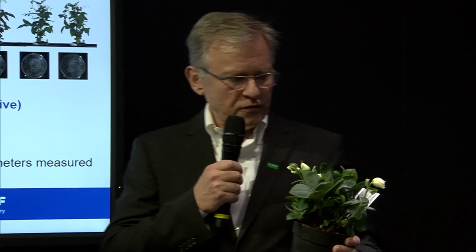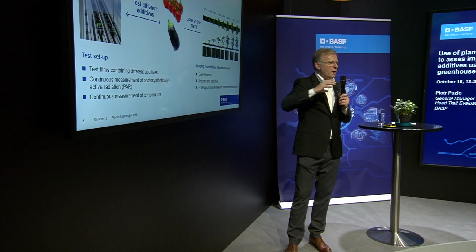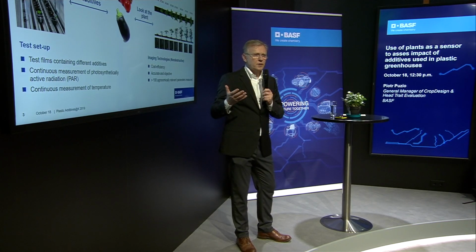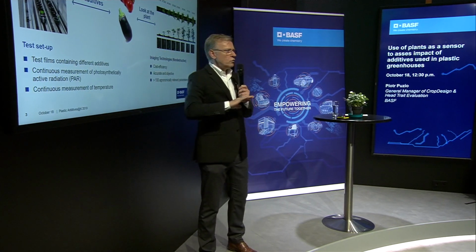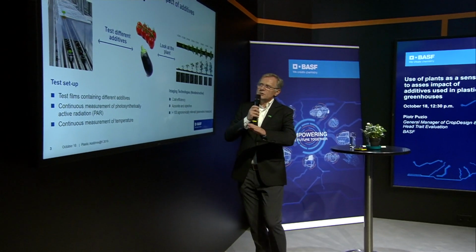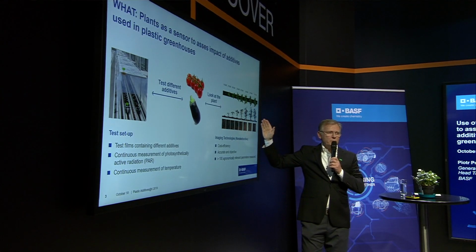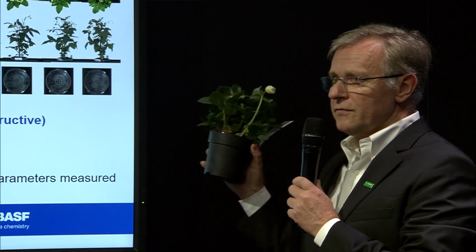Unfortunately, we cannot communicate, as the plant is not as talkative as a human, but we can read a lot out of the plant. For that, we use a technology we established in our company, so-called phenotyping, where we are imaging the plant. Now imagine you want to test materials for agricultural purposes, and you want to know the impact of these additives, for example in greenhouse film, on the plant. In our setup, we built small tunnels, small greenhouses, which we put in our automated and digitalized greenhouse. Underneath, we have plants. For the experiment I will show you, it is tomato and eggplant, so aubergine.